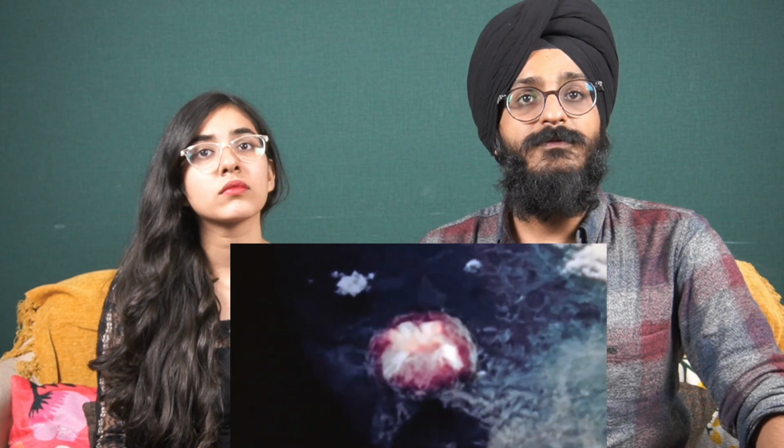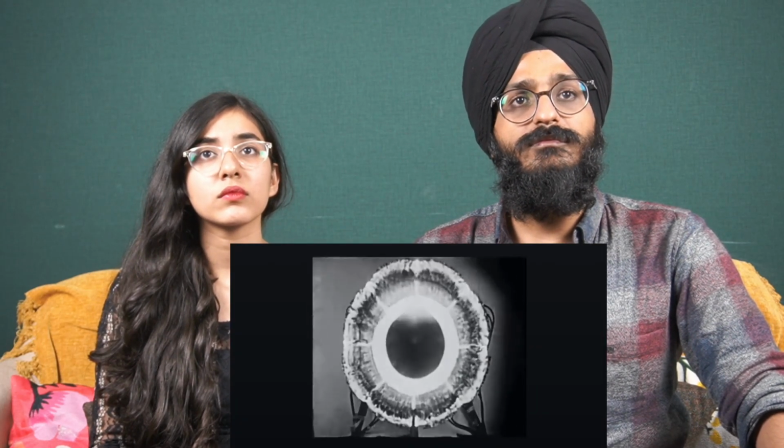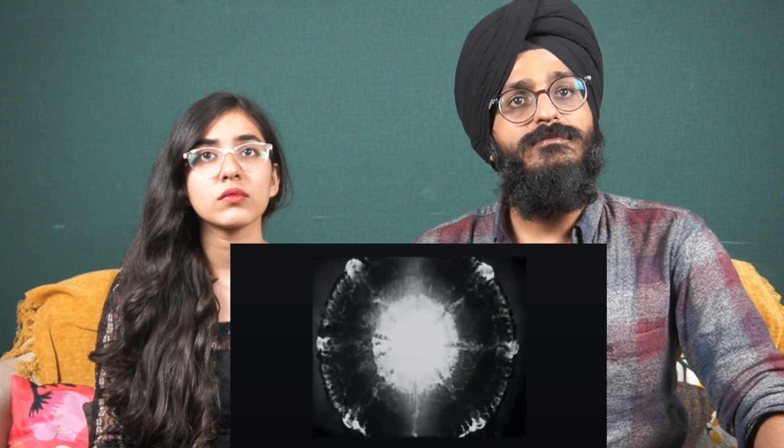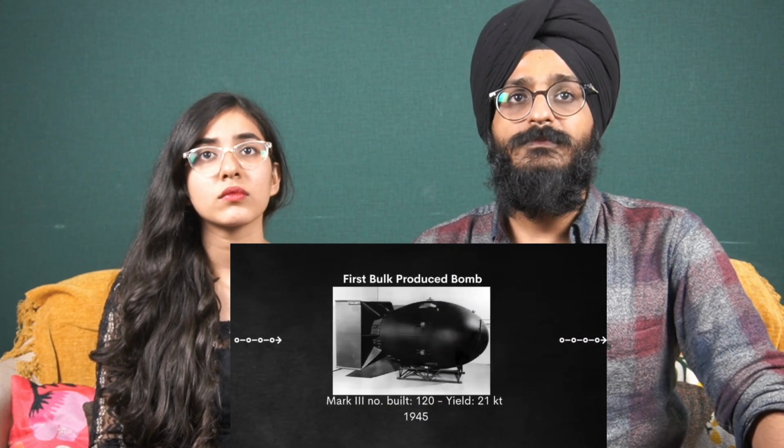Only a few days later, on August 9th, the city of Nagasaki would also be struck with an atomic bomb, taking the lives of 40 to 80,000 people. It is the last atomic bomb to ever be used during wartime. The bomb used over Nagasaki utilized the Mark III or Fat Man design, which was an implosion plutonium device based off of the first atomic bomb during the Trinity test. The Mark III Fat Man design was the first bulk-produced atomic bomb, with 120 built.